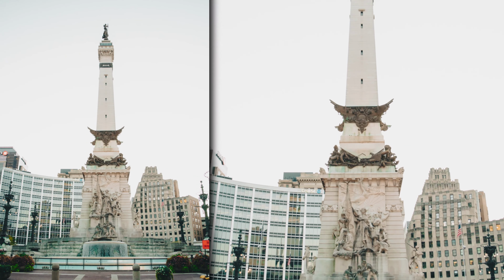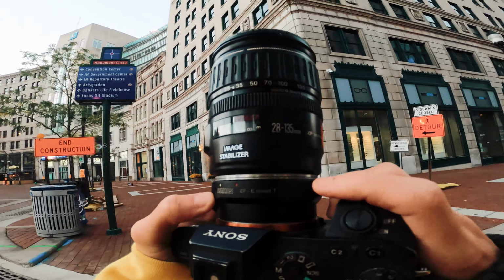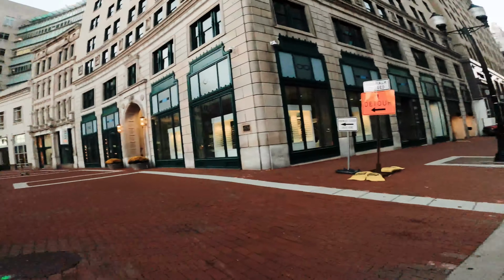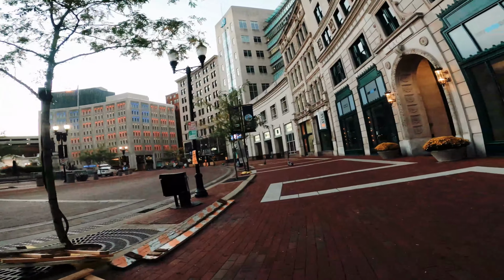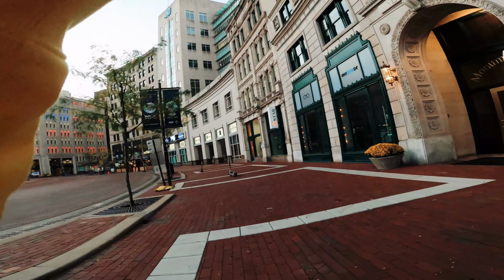All right, and I only have the 28-135 lens today, so I'm probably gonna end up going that way and then going back that way because I wanna head to the Scottish Rite, which is a huge cathedral. They host weddings and events there. And it's beautiful and I would love to see it. So we're gonna do that. Look, more scooters. Shocking.